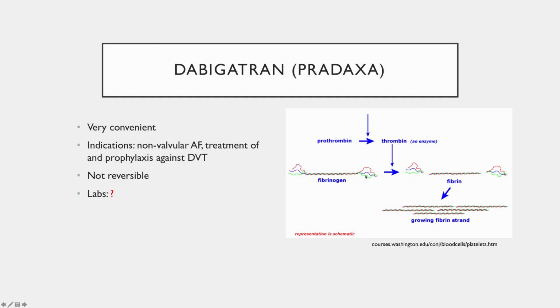And so instead of this big, ugly fibrinogen thing that gets attached to thrombin and fibrin forms, we can just give a smaller molecule that we know exactly how it works and have the same exact anticoagulation effect that we can predict from one person to the next. It's very convenient. We use it for non-valvular atrial fibrillation.